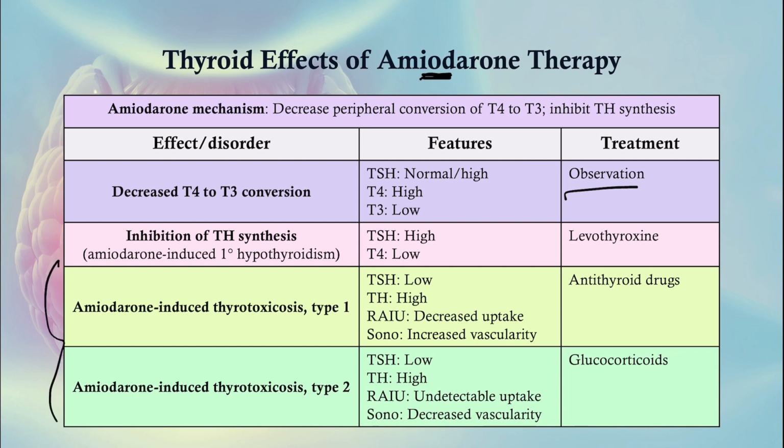This is fairly low yield for your exam, but you should understand how amiodarone works. Decreased peripheral conversion, inhibits thyroid hormone synthesis. Usually it's going to either cause a hypothyroid picture, which is going to look just like primary hypothyroidism. It's going to look a lot like Hashimoto's. Decreased T4 to T3 conversion, that's very common. It's typically not a problem.